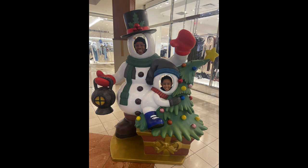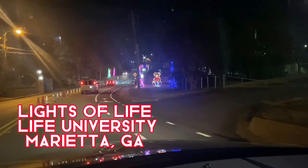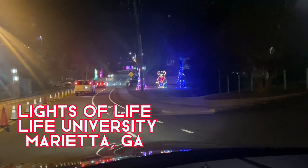This is a super cute photo of my hubby and daughter, and this is another one of them at the mall, just enjoying life. Ooh, it's so pretty.